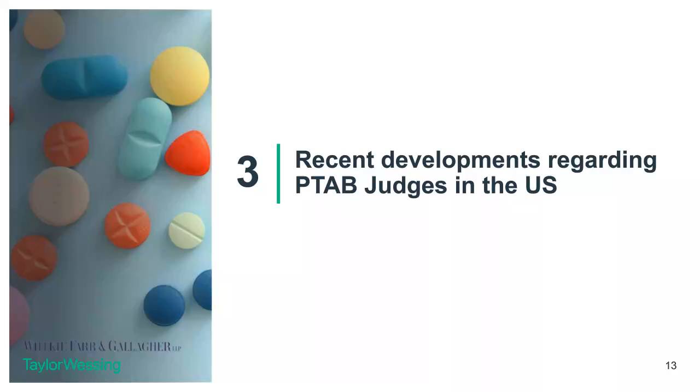Discussion of recent developments regarding PTAB judges in the U.S. Thanks a lot, Tara, and thanks for that discussion of GSK versus Teva. I think we're all going to be watching the fallout of that decision and how it gets applied in future cases in small molecules and biosimilars.